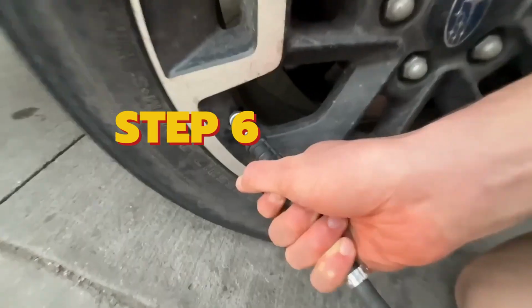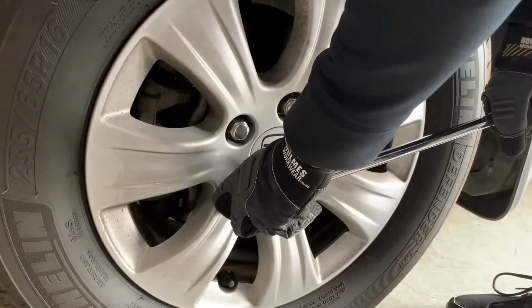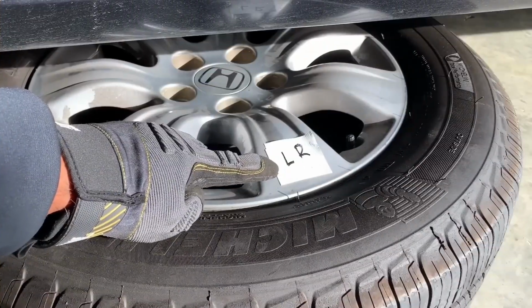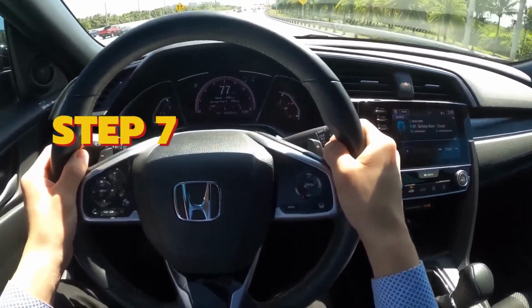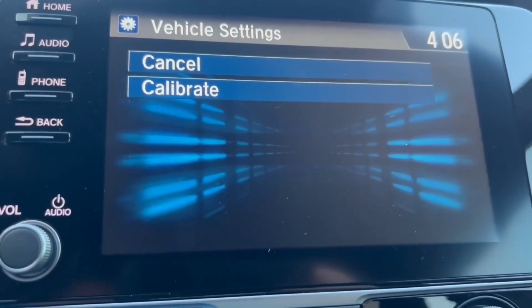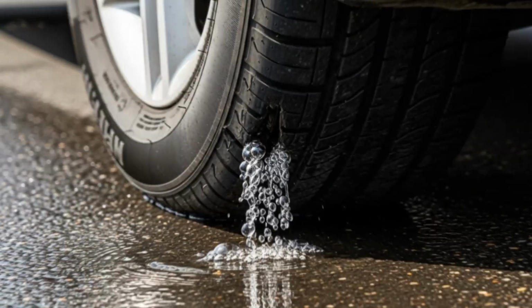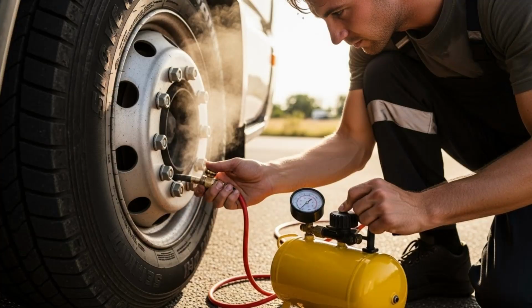Step 6. Reset TPMS. Some systems do it automatically. Others require a manual reset. Step 7. Monitor the next day. If a tire loses PSI again, it has a leak, guaranteed. Never keep refilling a leaking tire unless you are slowly driving to a repair shop or safe location.